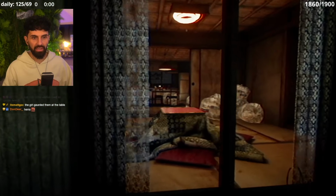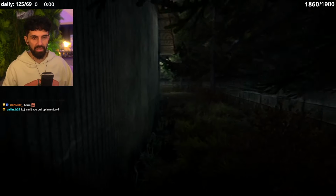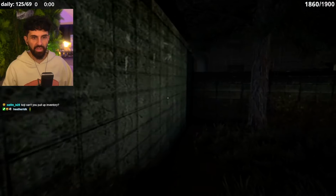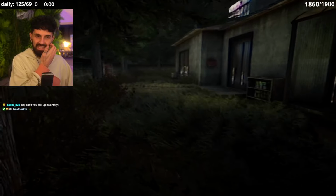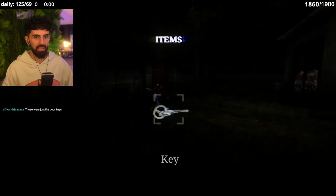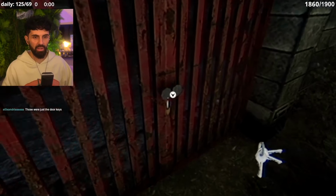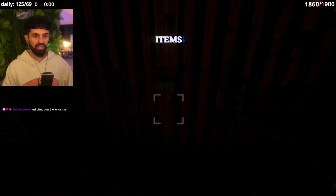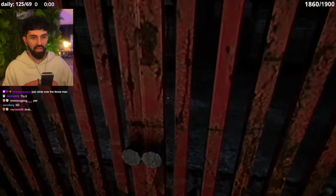What the? The key for the padlock is where? Because at this point it's either upstairs in the house or it's outside. Wait. Oh, wait. Holy shit. Wait, have I had the key all along? I had the key the whole time! Chat, that's definitely your fault.